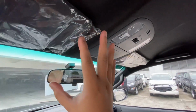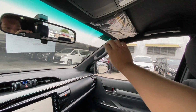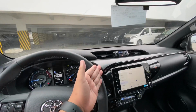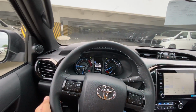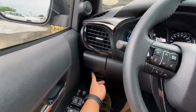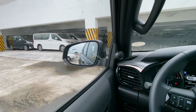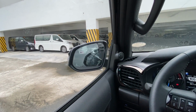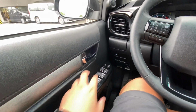Now, of course, the Conquest has your all-black interior, black ceiling, black dashboard, black door pillars, and seats. And that's how you distinguish a Conquest from a non-Conquest, aside from the exterior, of course. Parking sensors, retractable side mirror, so let's go and check out the rear seats.